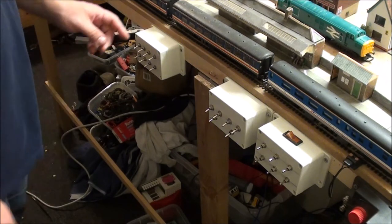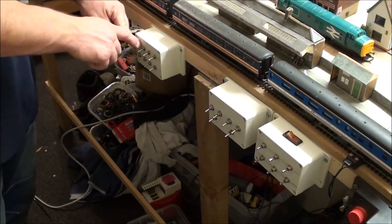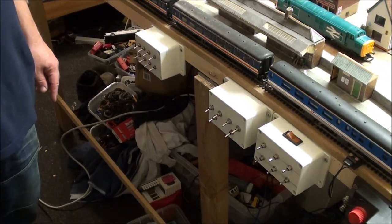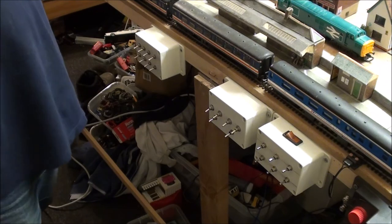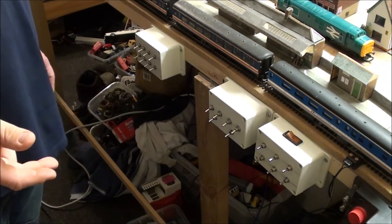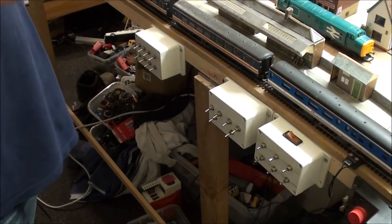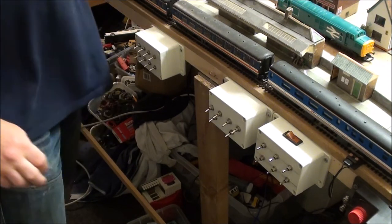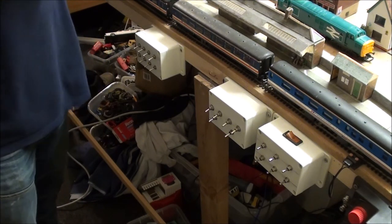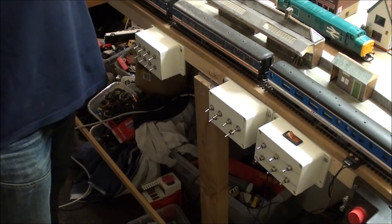So the positive from that goes, I think, to this switch, and then obviously I've just daisy chained them all along. Oh my god, was that a tedious task, and I actually burnt out one of my soldering tips. It's on its last legs anyway. I did buy some more soldering tips, but I bought the wrong ones. So that's another thing on my shopping list for next week. Soldering iron tips, ballast for that driveway, and I want some brown paint for the fences.